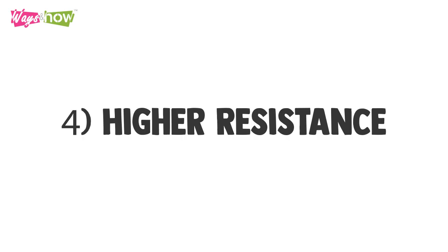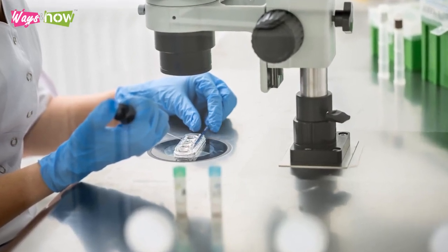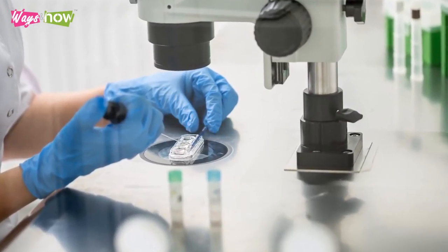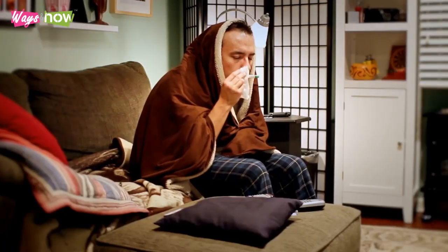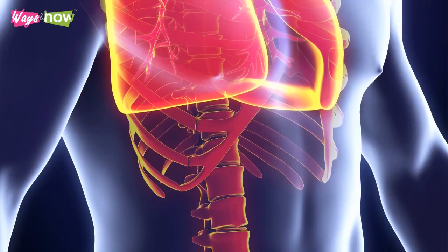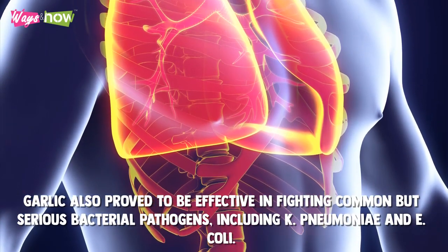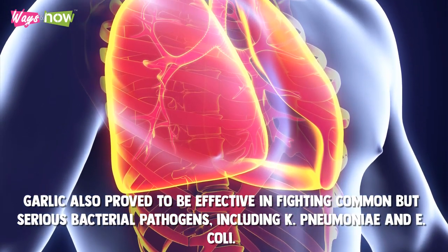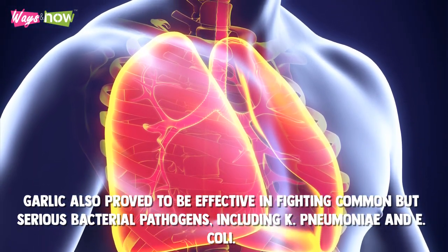4. Higher resistance. In 2015, AYU published an in vitro study demonstrating garlic's potent antimicrobial effects. By consuming it, your body can fight against common diseases like the common cold and flu. In the study, garlic also proved to be effective in fighting common but serious bacterial pathogens, including K. pneumoniae and E. coli.